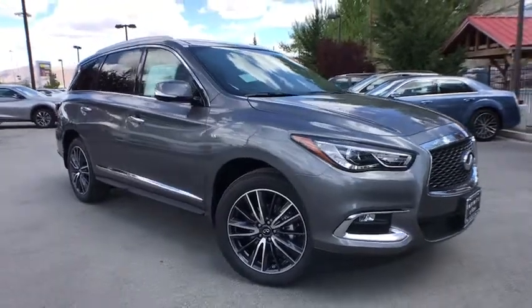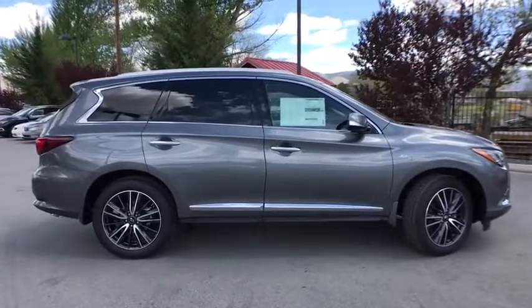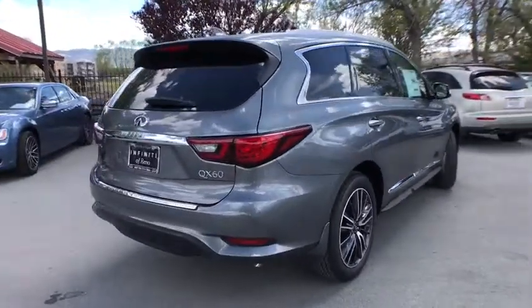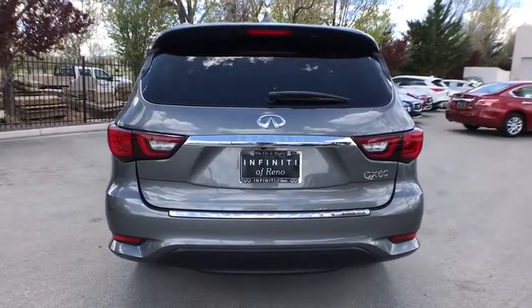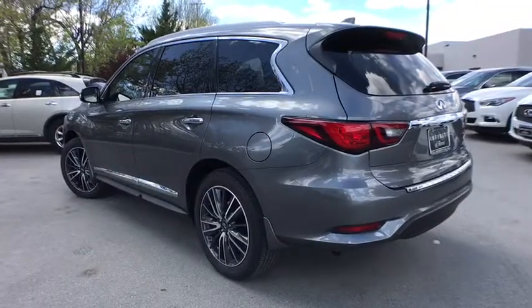2018 INFINITI QX60. The INFINITI QX60 is the perfect blend of luxury and practicality. This crossover SUV not only provides ample space for passengers and cargo, but also an interior that screams luxury. In addition, the QX60 offers extremely high levels of safety, all with a sleek new design.